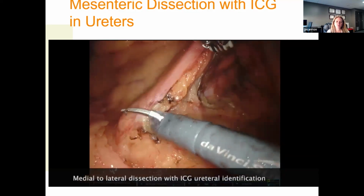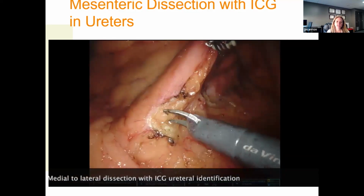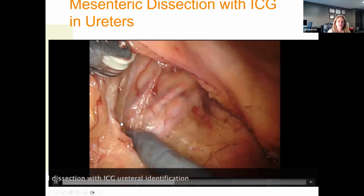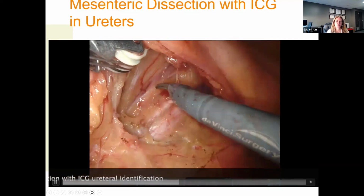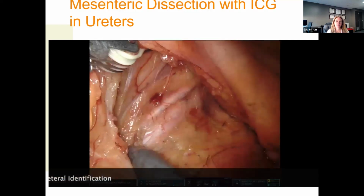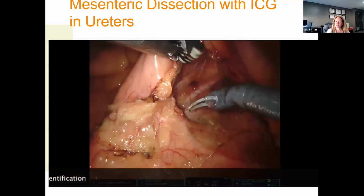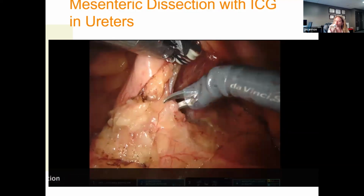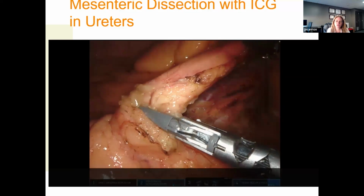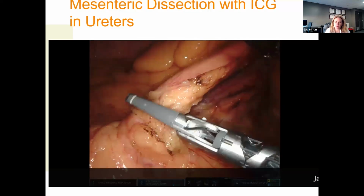And then here we're at the root of the IMA. So once again, opening up that peritoneum and then this fatty tissue that's along the IMA in order to get it dissected out at its origin. And just another look, the pretty ICG in the ureter. And then once again, once we have the IMA dissected, we'll divide that with a vessel sealer.